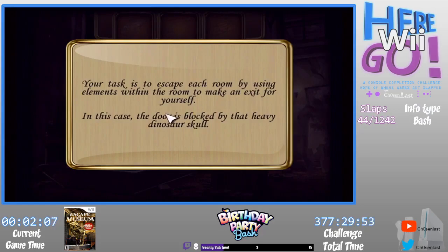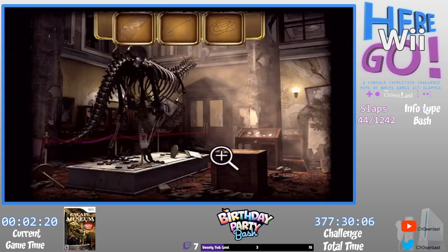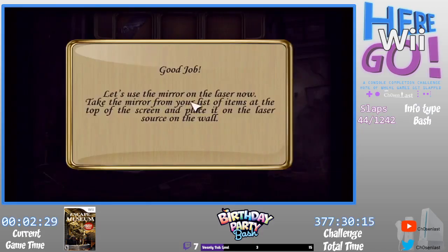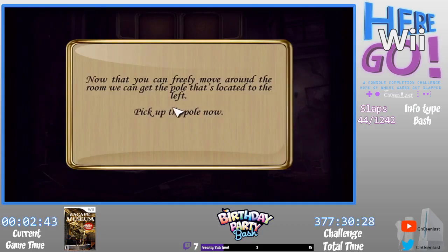Escape each room by using elements within the room to make your exit for yourself. In this case, the door is blocked by the heavy dinosaur skull. Let's start by trying to block this security alarm. Find a mirror. Use the mirror on the laser. We can get the pool that is located left.